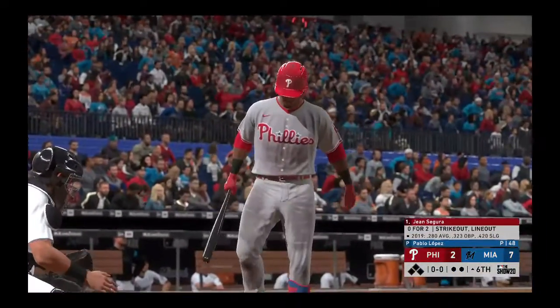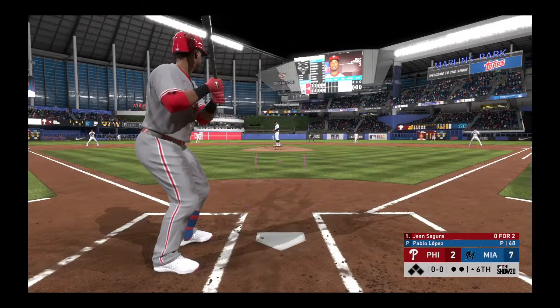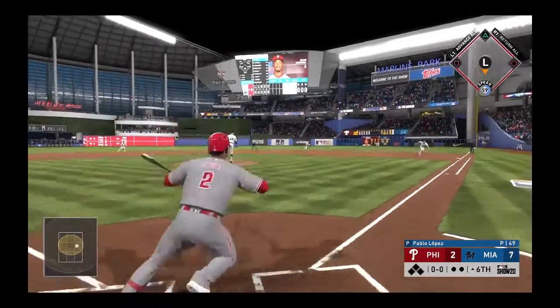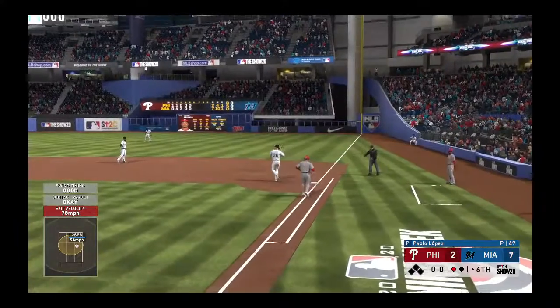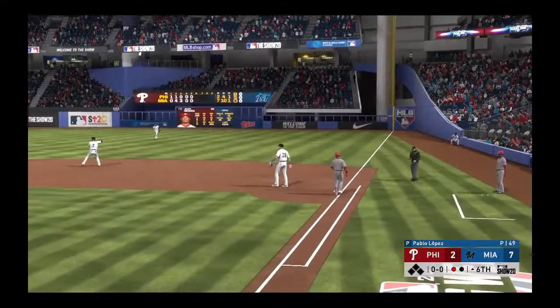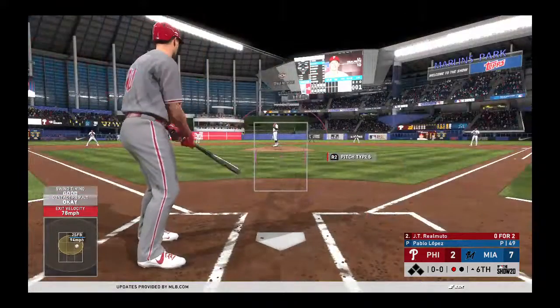Top half of the 6th about to get started, and that'll bring up Jean Segura. 0 for 2 from him so far in this one. This one doesn't look good so far. Down by a boatload as we enter the middle innings. It's about time they get something going, and the last thing you want to do is fall behind where you have to score a bunch in the 8th and 9th inning.